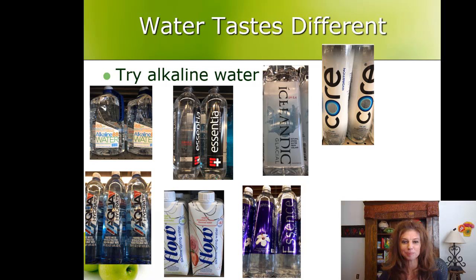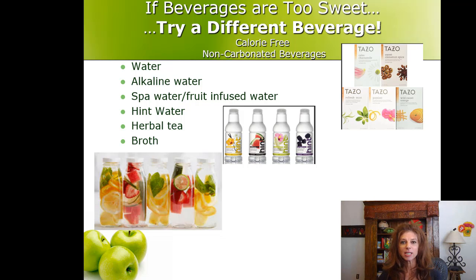See what you think. If beverages taste too sweet, try drinking beverage without artificial sweetener in it. There's some good ideas on the screen here. One of my favorites is spa water or fruit-infused water. This simply means using slices of fruit like orange or lemon or lime, strawberries in the water. You can do a Google search of the term spa water or fruit-infused water to get a lot of ideas. Pinterest is also a great resource. I have a spa water board on my Pinterest. My account is my name, Suzette Kroll.